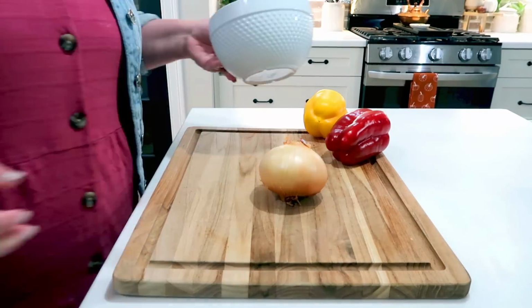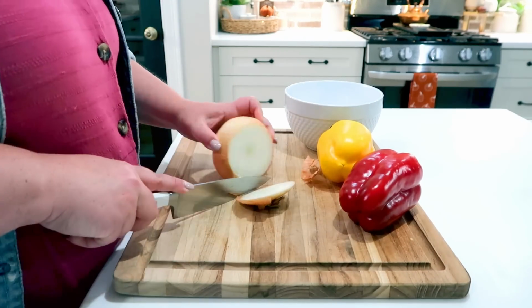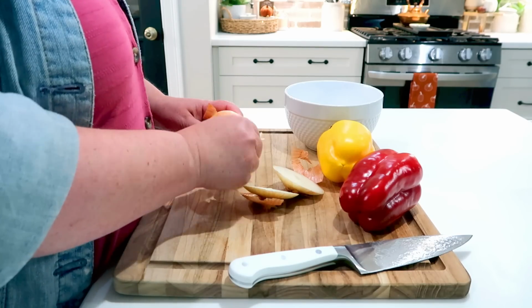Now it's finally time for us to get started with our chili. So this chili is a little bit different. Again, it's a little bit on the sweeter side, but we're gonna get started with our vegetables.